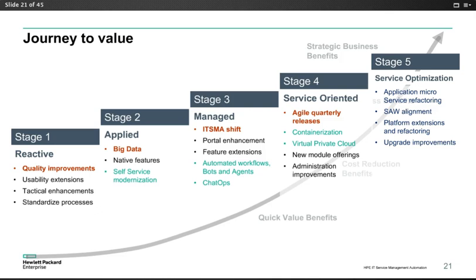Stage 4 is what we are working on right now and as we move forward. I've called out the Agile quarterly releases because we realized that as we were delivering our larger releases, the 940, 941, 950, the ability for the customer base to consume those releases tended to get delayed. Many customers on 9.4, 9.41, and 9.50 are actually quite good at staying current with us, and they're able to pick up those releases.